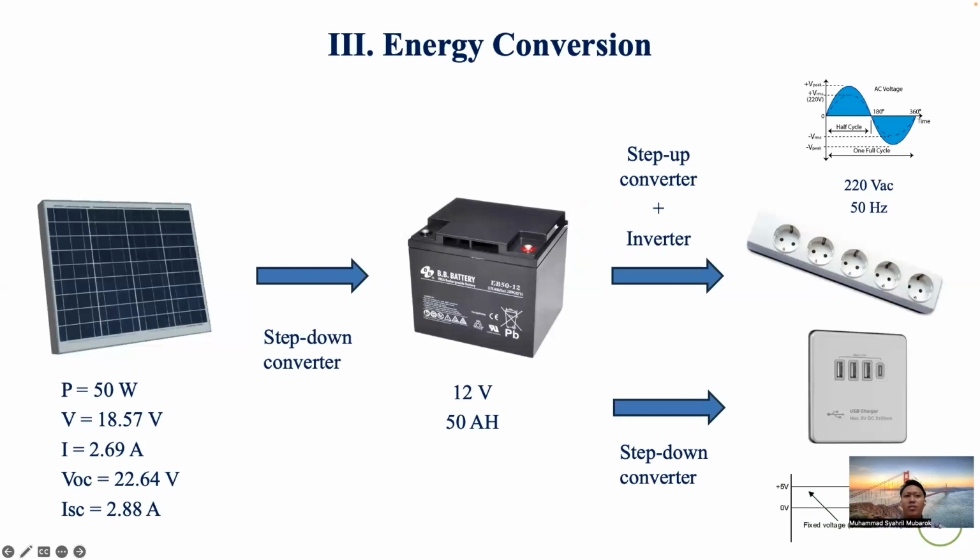So let's move to the basic idea of the solar shelter. The basic principle of the solar shelter is energy conversion. We use the energy from the solar panel and store it in the battery, and after that we use the energy from the battery and convert it to AC electrical energy of 220 volt.